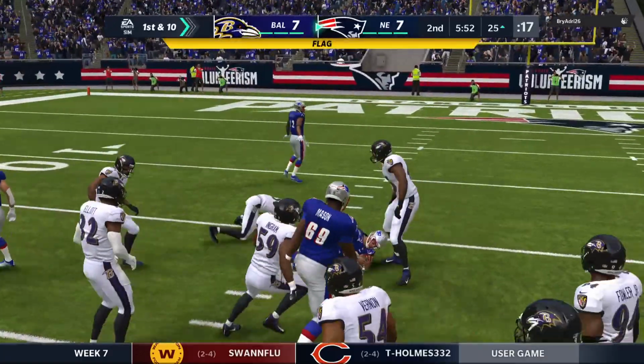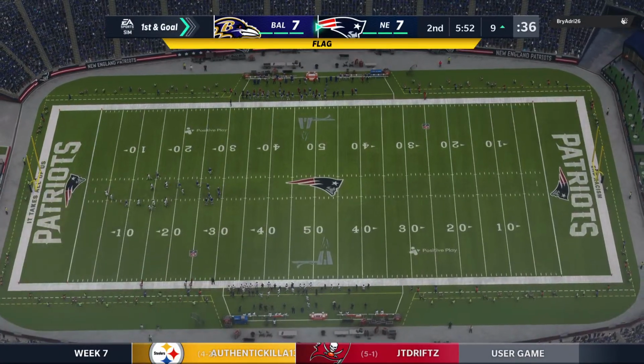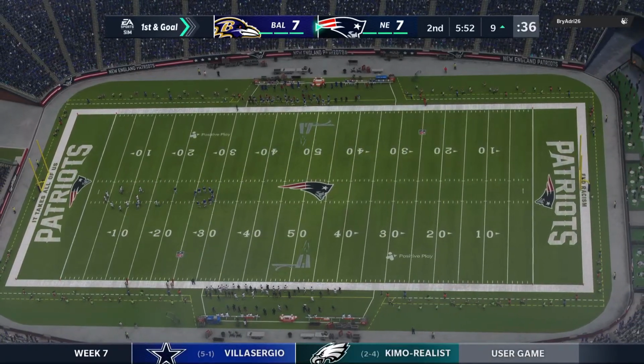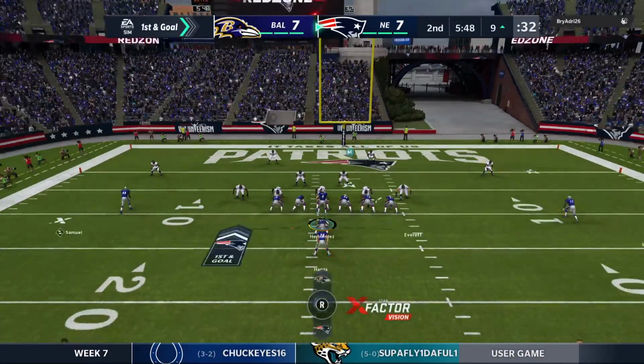And he'll be brought down. Oh, that's a face mask. Certainly looked like it. Indeed, here come the flags. So the face mask moves him closer, and now 1st and goal.